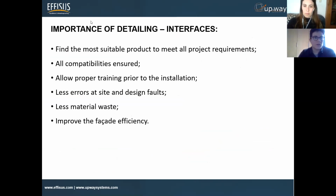And again, the importance of having a detailing of these interfaces or having this type of pieces, it all comes to finding the most suitable, the most adequate material to apply for every single project requirement. Again, this is all bespoke. This is all very personal to each project. We do not have, for instance, a standard corner. Whatever we do is for that specific interface, for that specific project.